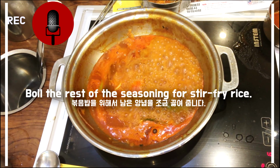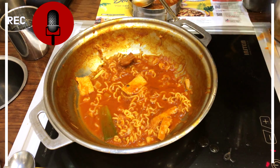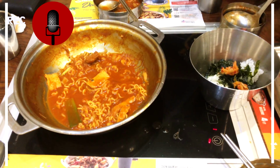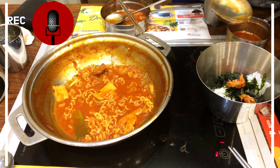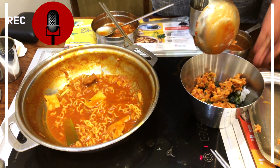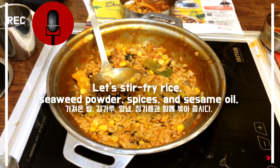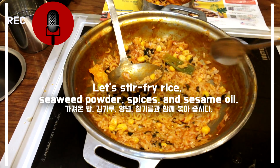Boil the rest of the seasoning for stir fried rice. Let's stir fry the rice with seaweed powder, spice, and sesame oil.